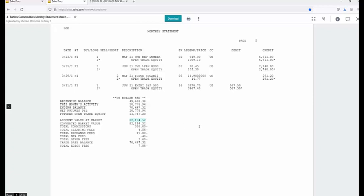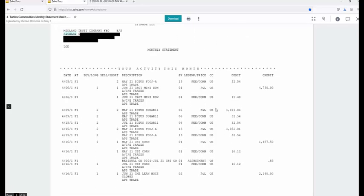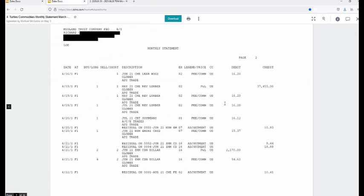Let's take a look at April here. So here's the next month, April, ending statement. And again, this is still Richard, his account at Dorman, and you see some of the activity here. $4,700 profit here in the mini Dow, $2,100 profit here in lean hogs, $400 profit there in corn. Now look at this one. You've heard the story about lumber and how lumber just went astronomical. We have a profit here of $37,455 on one contract of lumber. Unbelievable. So let's take a look at the bottom line.